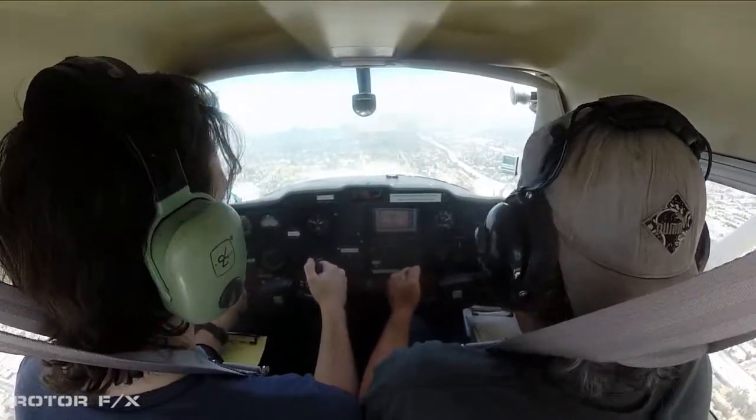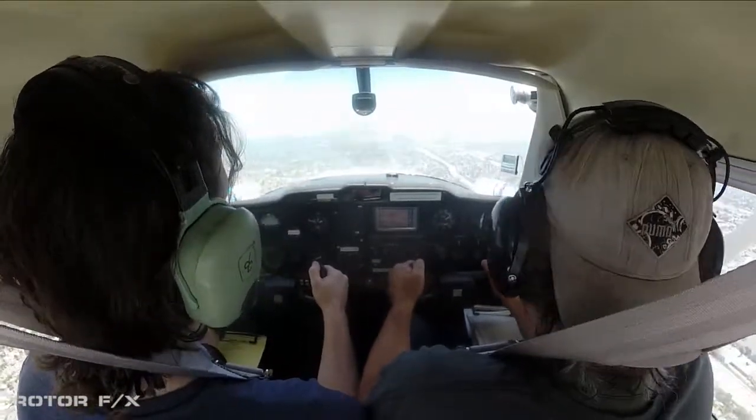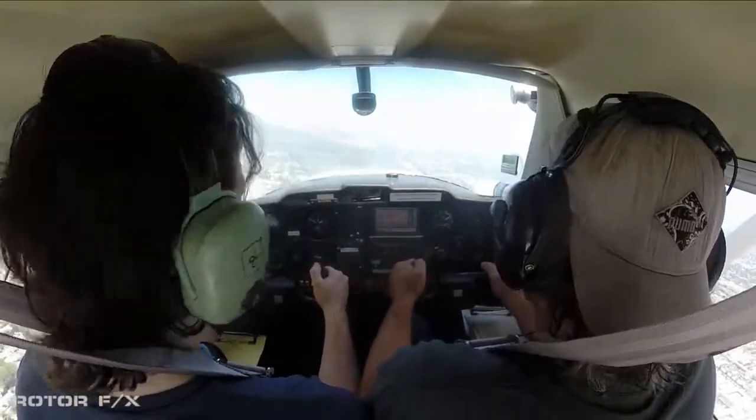Cherokee 09 Tango, runway 16 left, clear touch and go. The Cessna ahead will continue northbound. Stand clear for touch and go, 09 Tango.